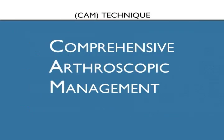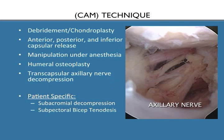In this video, we demonstrate a comprehensive arthroscopic management technique that couples an extensive glenohumeral debridement and capsular release with meticulous osteophyte removal from the humerus in addition to an all-arthroscopic transcapsular axillary nerve decompression. Under the appropriate circumstances, a subacromial decompression and subpectoral biceps tenodesis may also be performed.